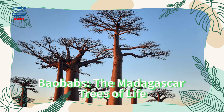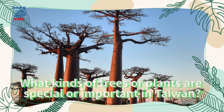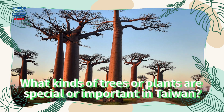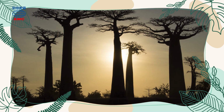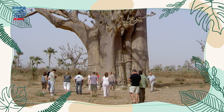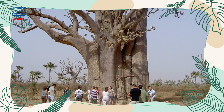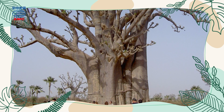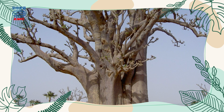Baobabs, the Madagascar trees of life. Warm-up question. What kinds of trees or plants are special or important in Taiwan? Baobabs are very tall trees with thick trunks. Their branches look like roots in the sky. They can live for thousands of years and grow to be 45 meters tall. 6 of the 8 baobab species grow only in Madagascar, an African island country.